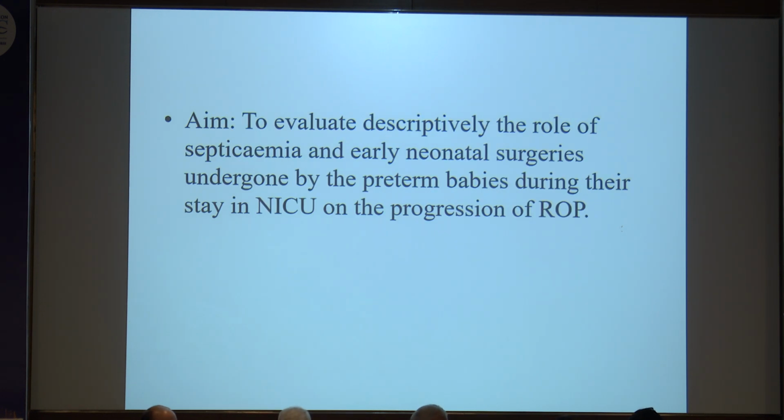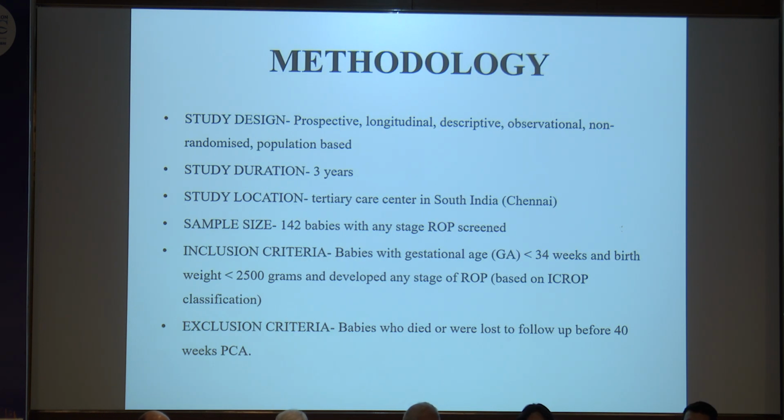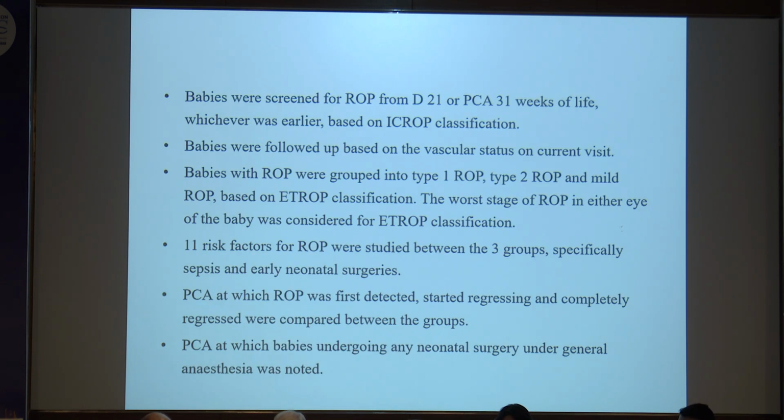So we evaluated descriptively the role of septicemia and early neonatal surgeries undergone by these babies during the stay in NICU on the progression of ROP. This was a prospective study done over 3 years from 2018 to 21 in a tertiary care center in South India. And we included 142 babies with any stage of ROP, which were included based on the ICROP classification and subdivided based on ETROP classification.